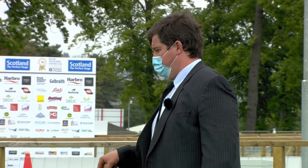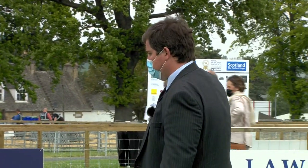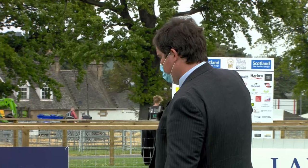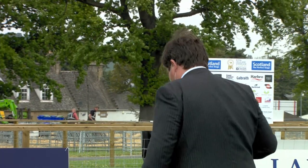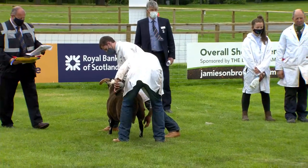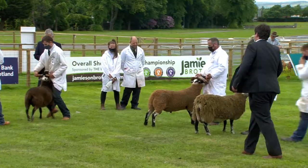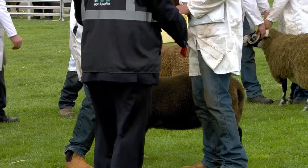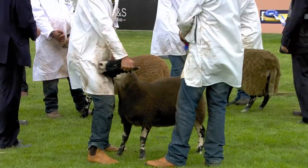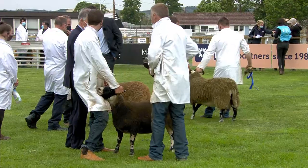And now the rough ewe comes into play. Reserve female champion. She's a stonker. She's very correct, and some muzzle end on her. She's a 5-crop ewe, Scott. Is that right? By a 20,000. And she's just gone reserve champion. How about that? So there we go. Time is no barrier. Reserve champion is the ewe from Nunnery. Well done, these guys. Nunnery boys have had a good day. Well done.